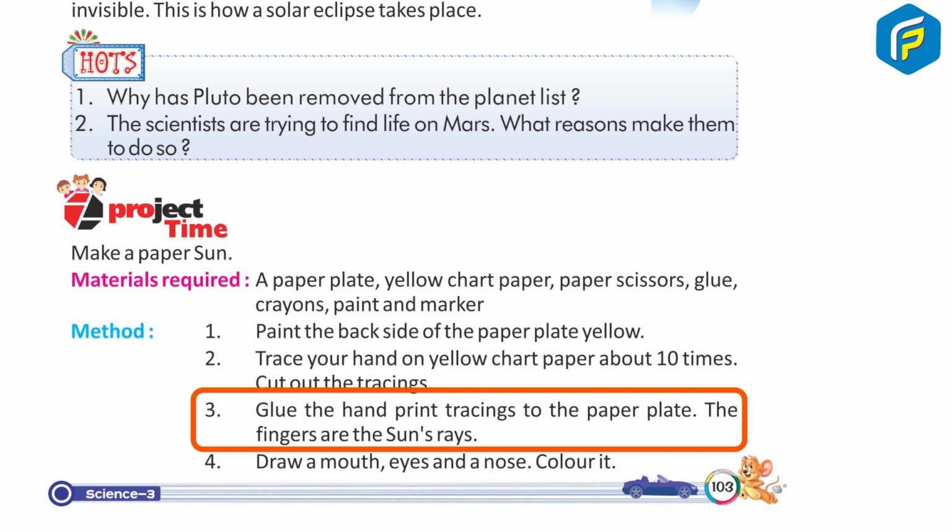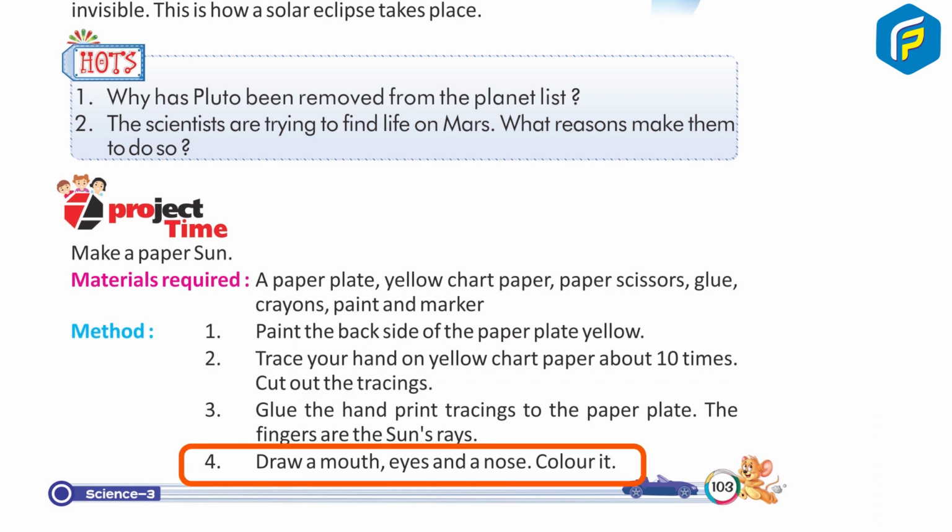The fingers are the sun rays. 4. Draw a mouth, eyes and a nose. Color it.